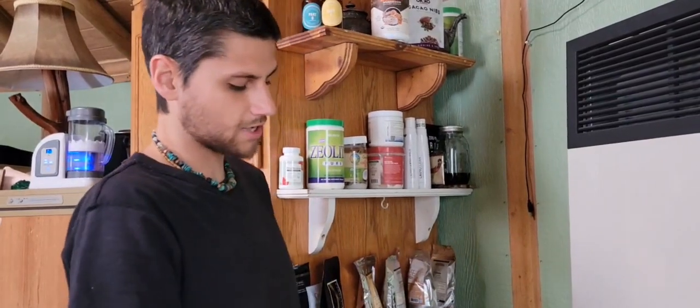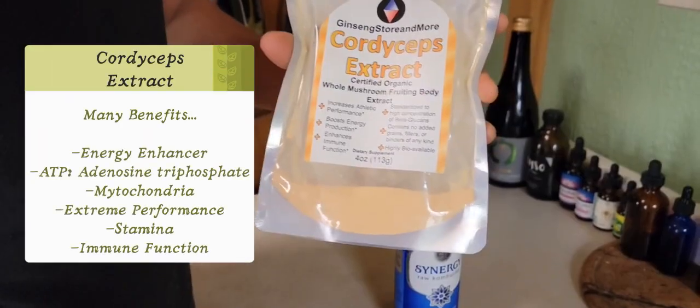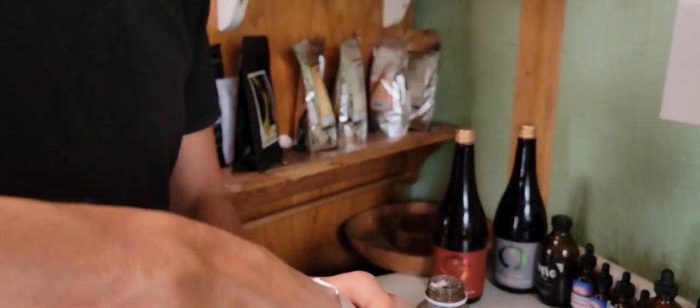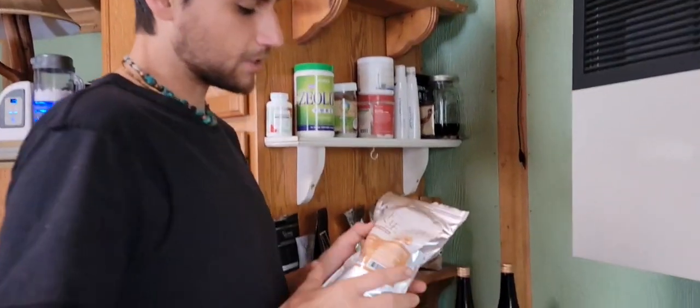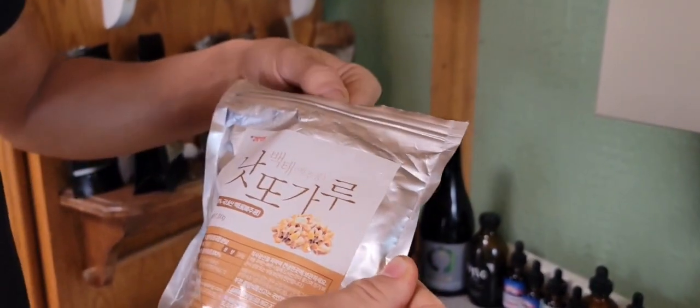Next, cordyceps extract. This is great for energy, for the ATP, mitochondria, extreme performance, stamina, immune function. The mushroom. This one's a miracle. This one gives you a lot of energy. And then nattokinase, Japanese superfood. This is a miracle food used in Japan. The Japanese are very advanced.